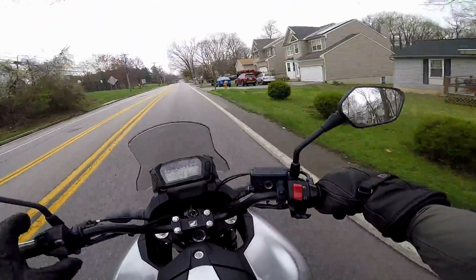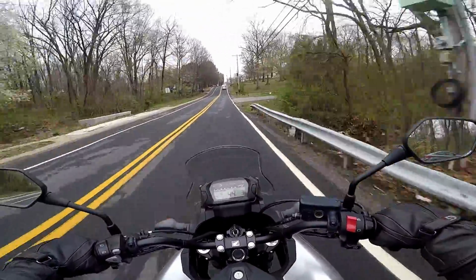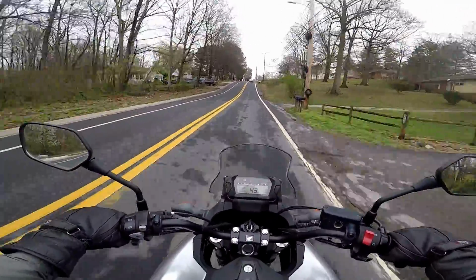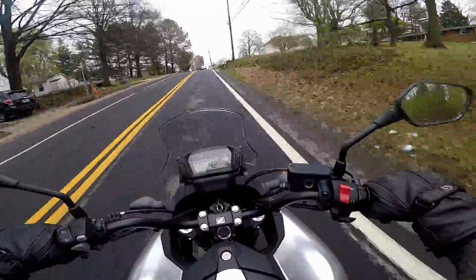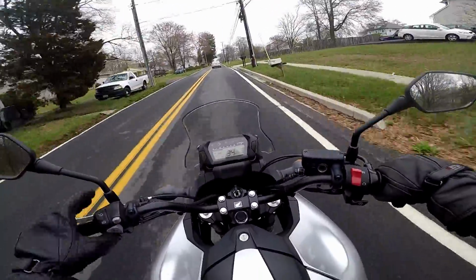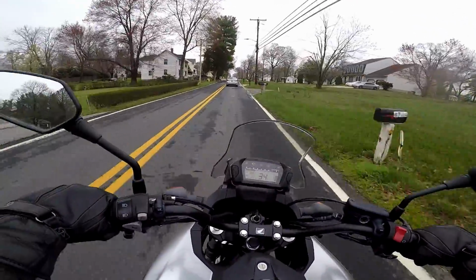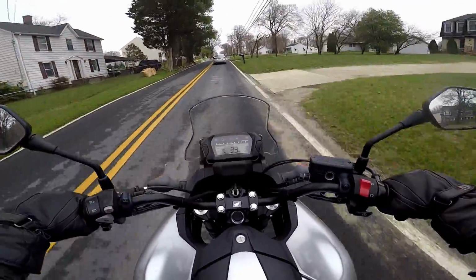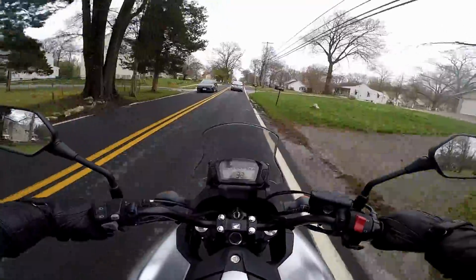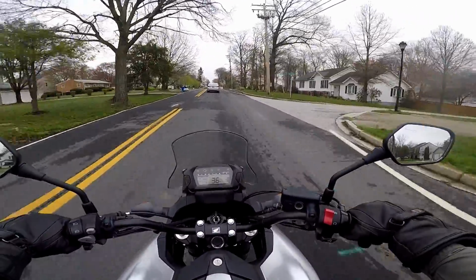So commuting wise, this makes a much better bike. For commuting, I believe that the NC700 is a much better commuter than the Vstrom, just because it's much more narrow, and if you live in a city and you need to maneuver around, this thing is so much better because it's narrow. It feels like you can throw it around a little bit easier than the Vstrom.